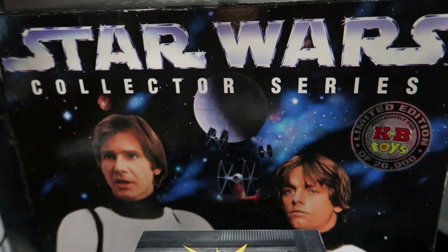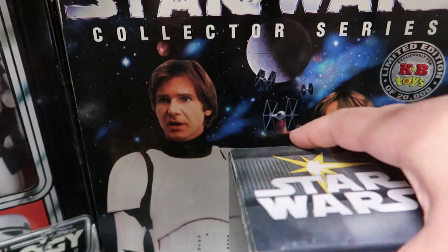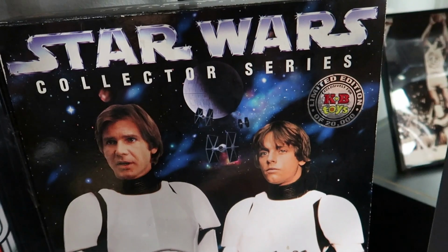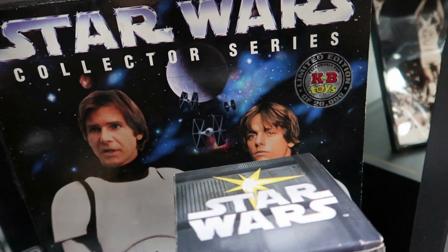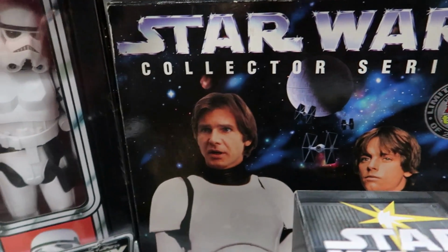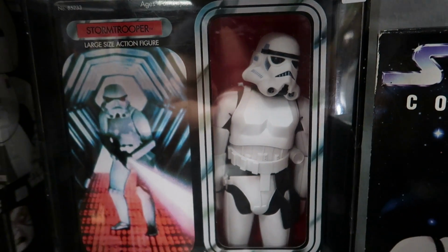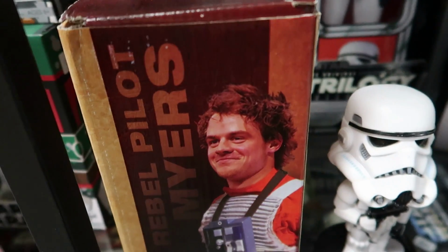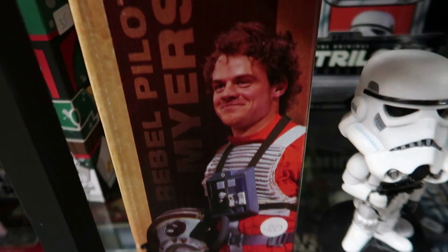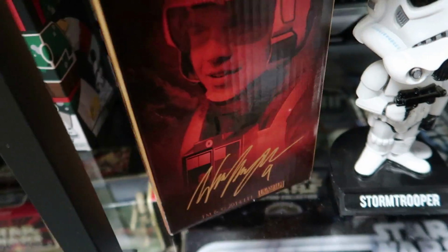Oh, and then besides that, in the back here, there's Han and Luke in their Stormtrooper attire, and these are figures that are like Barbie doll size, and I had the Han one back in the day. I don't know whatever happened to it. And then another giant figure back there. Oh, and here is another promotional guy. This time it's in the X-Wing uniform. That's really funny.